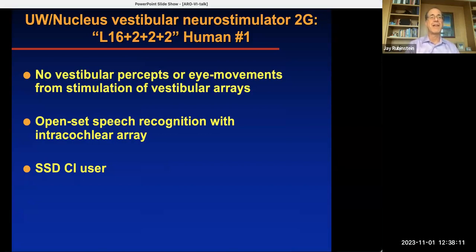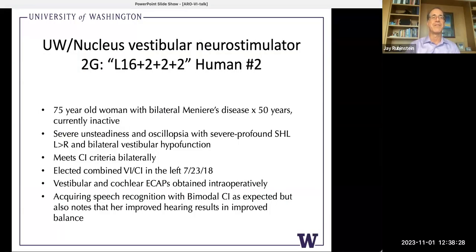And so from a research standpoint, she was a failure. From a clinical standpoint, she was happy. She's very pleased using her cochlear implant as a single-sided deaf cochlear implant user, but not the kind of results you want to see in your first in-human experiment with your new generation device that you're all excited about.